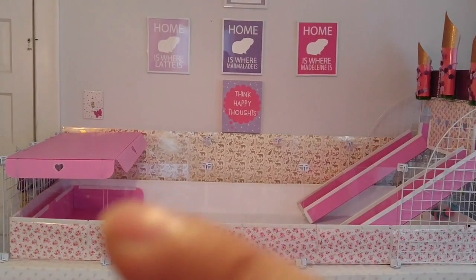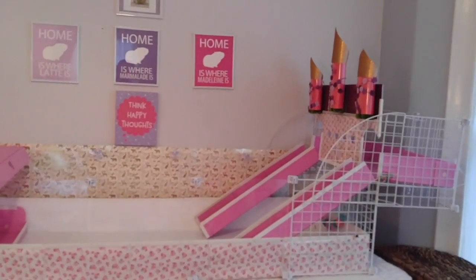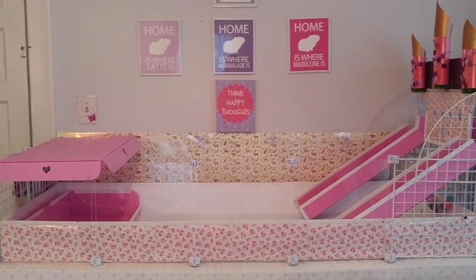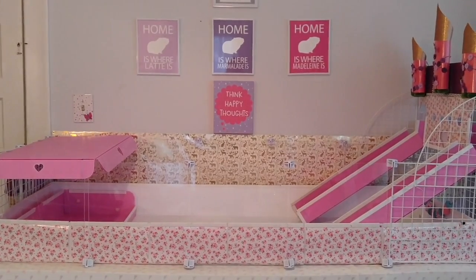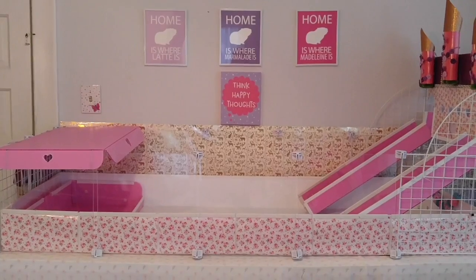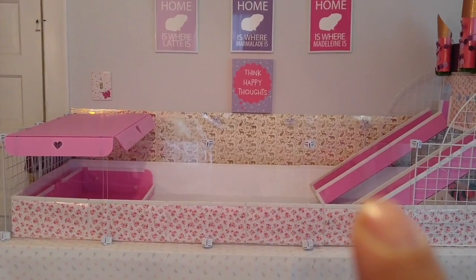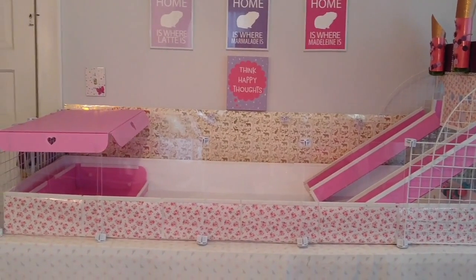The piggy kitchen, this pink part right there, the 2 ramps, the pink loft with the coroplast, that is from guineapigcages.com. I get a lot of questions about the flower designing on the outside of my cage. That is actually individual sheets of laminated paper that I have stuck underneath the chew guards, which are the white trimming at the top, which you can see right here. And then I duct taped them to the very bottom of the cage so you can't see them.